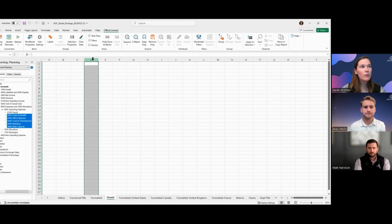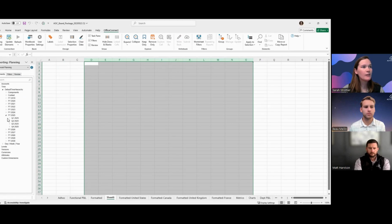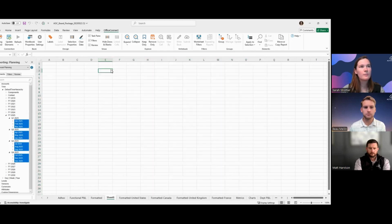With any report, we always start with our time element. I'm going to grab a couple of different columns here, get that range, come in, and open up our time. In this case, we're planning for FY 2025, so I'm going to grab the months there. If you just hold down Shift, you can quickly grab a range of values and then drag and drop that on over.